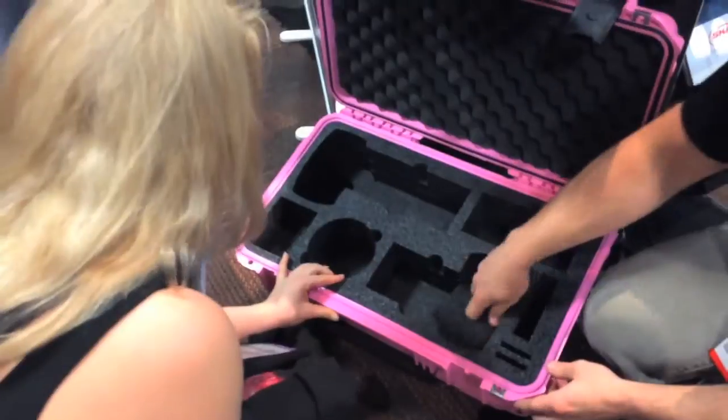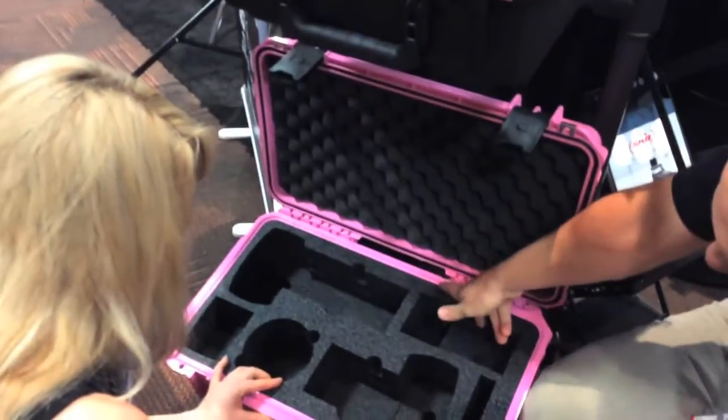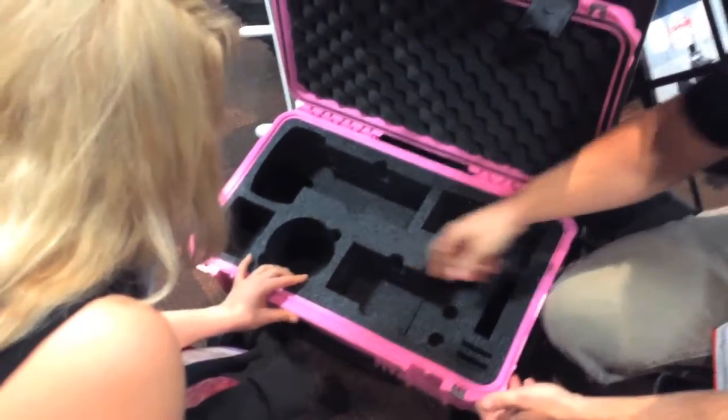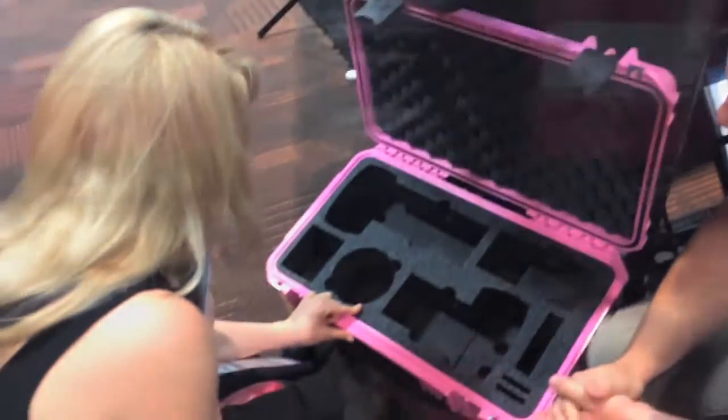And then it comes out. And then it has room to bend a flash and fit it in here. And then memory cards, filters, lens hoods are another lens.